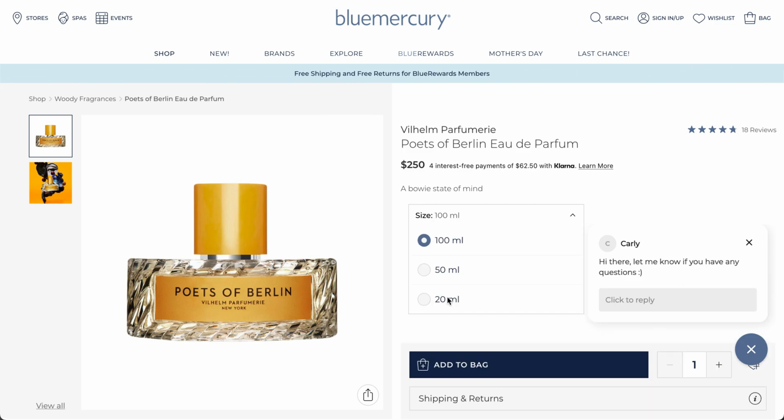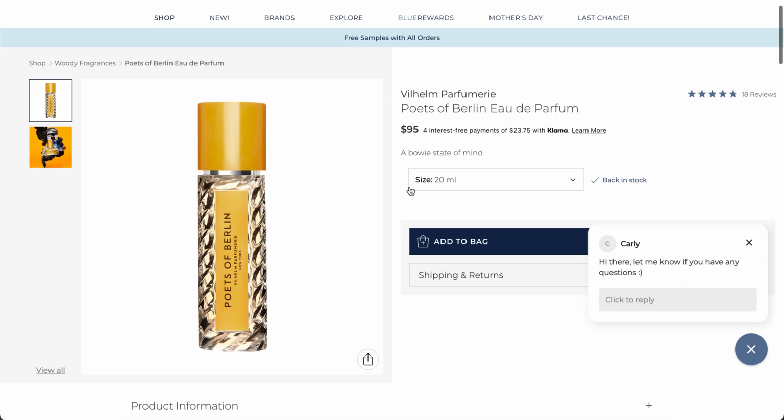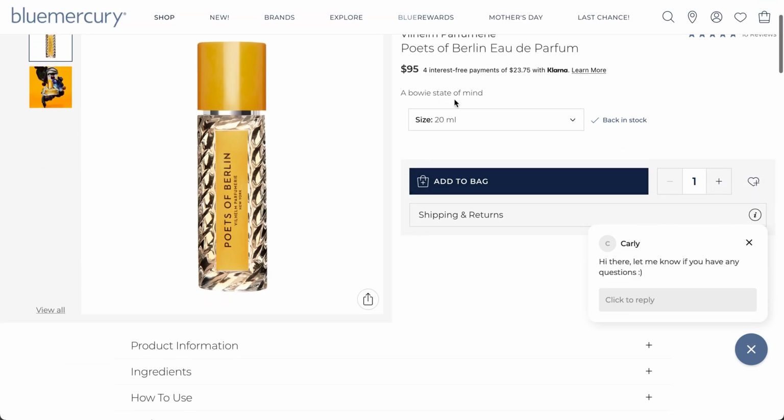So I'm wondering if this is, let me see. I didn't even see there were options. No, this looks bigger than what's going to be in the box, in my personal opinion. But maybe it's because the packaging is different. But the 20 milliliter size looks like it's $95. It says a Bowie State of Mind. I don't know what that means.